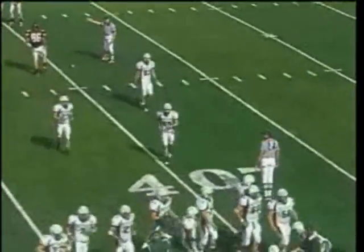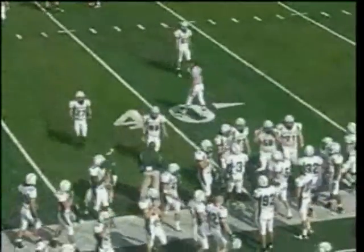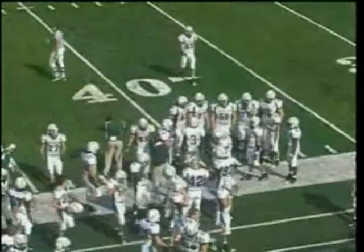With a lot of room. There was a nice wall set up there for Galligan. If he gets the corner around Jackson, maybe he has some place to go.